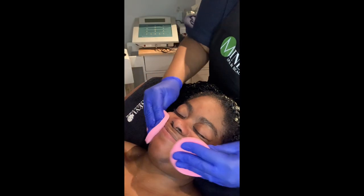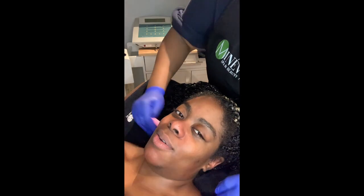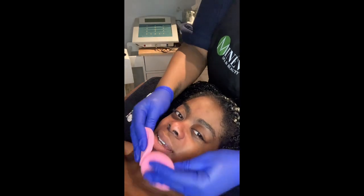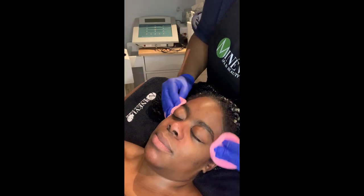What's next? Okay, so right now I'm just going to change the water. So we're going to remove all that residue. Oh, it's pink sponges. Those are pretty. Yes. I was expecting those yellow brown sponges.